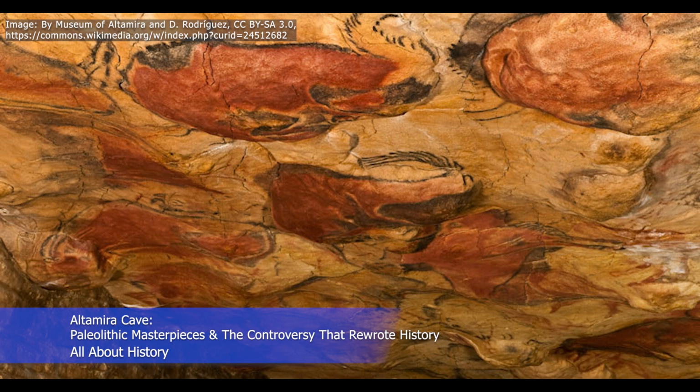It's a pragmatic solution, I guess, but it does raise questions about replicas versus the real thing, doesn't it? Absolutely. It's a compromise. Is experiencing a perfect replica the same as being in the presence of the millennia-old original? Probably not. But it's the best way found so far to balance preservation with public access and education. Altamira has basically become a test case, a laboratory, for figuring out how to conserve these precious underground sites. The lessons learned there are vital for other caves worldwide.